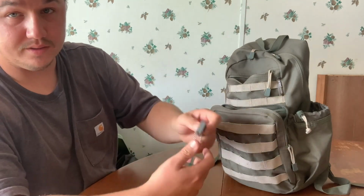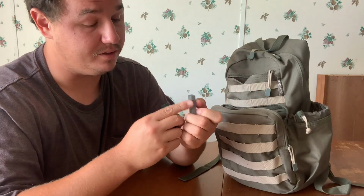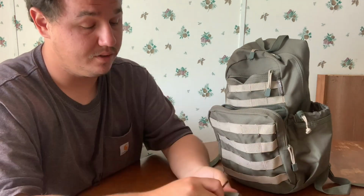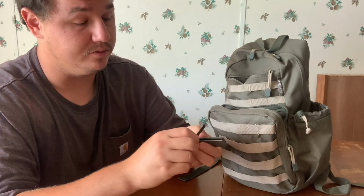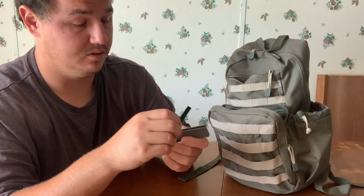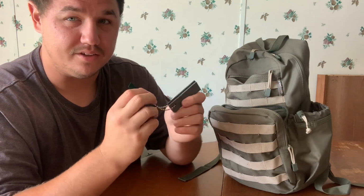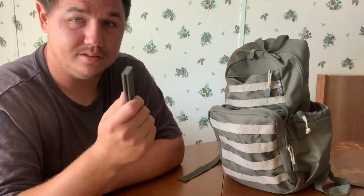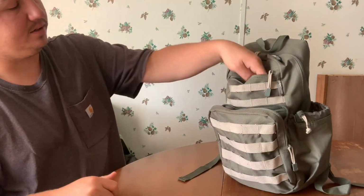Fire starter. I got ferro rod on this side, magnesium on this side. So you can take this little chain off, you scrape the magnesium, then you gotta take the chain off. Whatever. But it's a great little thing to have. It goes alongside our fire starter kit, our tinder kit.